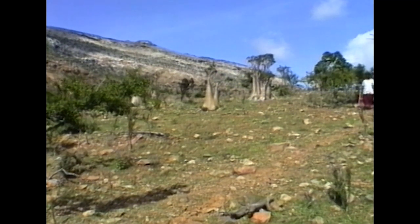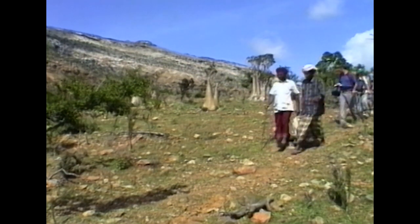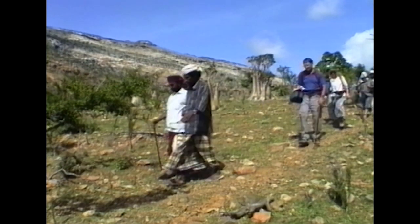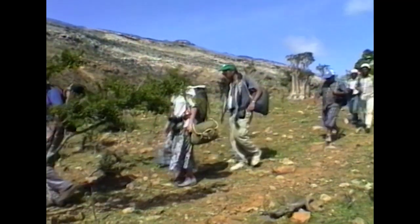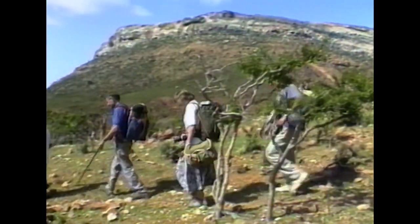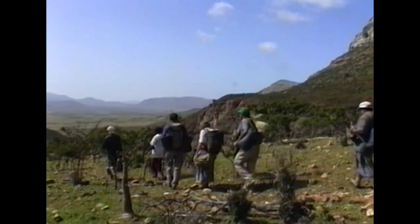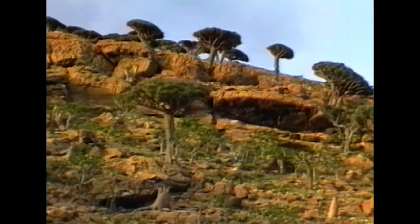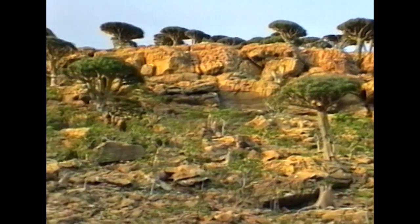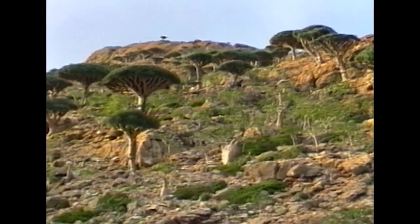The first scientific expedition to Socotra was by a Scot, Bailey Balfour, in 1880. And since then, only a handful of botanists have been here to make plant collections. In 1992, a joint team was organized by Edinburgh Botanic Garden and the UN Agency for Plant Genetic Resources. There are few roads on the island, and the terrain is difficult. Yet some of the botanists have come back more than once to explore among these dry, rocky hills.